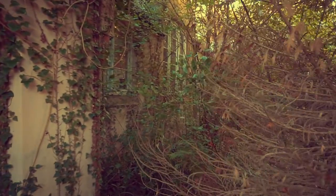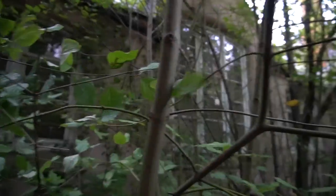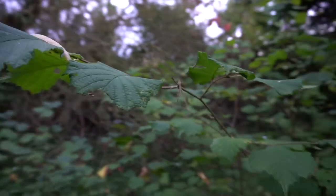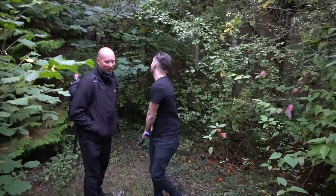Guys, check this out, it's completely overgrown. Wow, look, guys, would you expect this to be so overgrown? It's absolutely crazy, man. It's just thick woodlands. It's in the woods, boys. It's a proper woods house, isn't it?